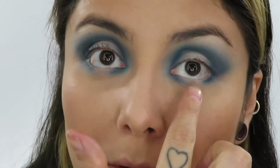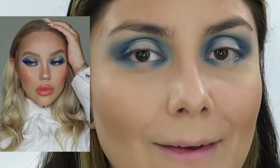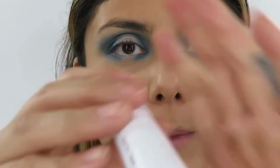Alright guys, this is what we have. I did go ahead and go into my Precious and just put a little bit of that right in the middle so it was a little bit brighter and it matched the top. Now, as you can see in the look, she has blue lashes. Fortunately for me, I do have a blue mascara. This is by Colourpop and it's called Blue Ya Mind.